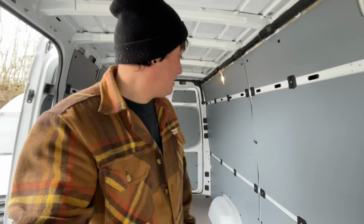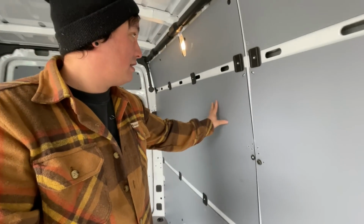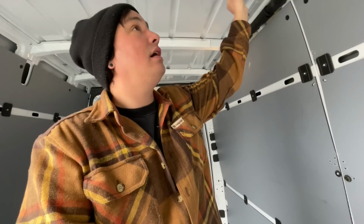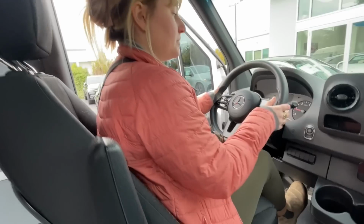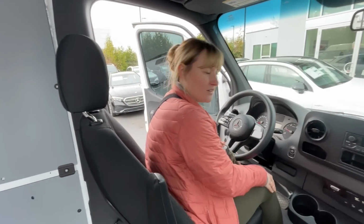Okay, we're checking out the Sprinter van right now. It definitely feels a little smaller, but it could just be because of these. This was a used van. It's got 8,000 miles on it. So it has some stuff that's insulated, but it's a good deal. It's cheaper than a Transit. How does it feel in the cockpit? It feels more like you're sitting deeper than sitting up like in a work van.